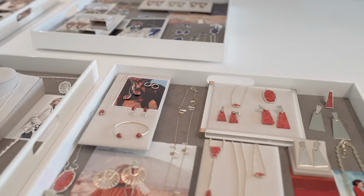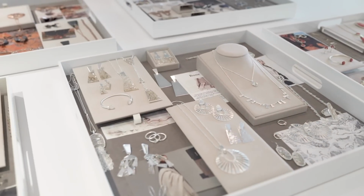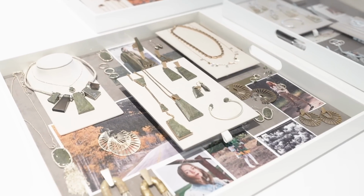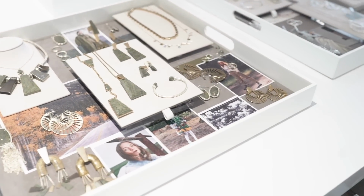So beautiful. And I feel like this is a piece that you will wear all year long. Oh yeah, it's the perfect neutral. It still has that shimmer and texture to it. It's just a go-with-everything shell. Absolutely, that's what I like.